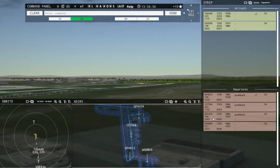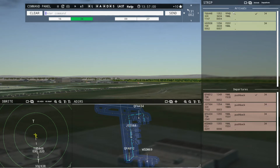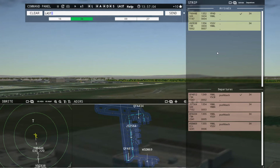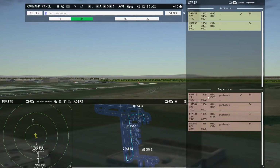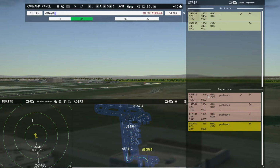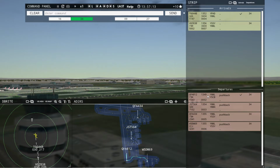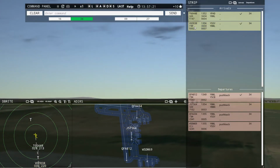Runway 34, that is not what I said. Climb to 2000 on reaching, turn right heading 0, contact departure, cleared for takeoff. Qantas 812. Velocity 838, runway 34, cleared to land. Ground, what in the world is Whiskey Sierra Delta Mike 69 going on? Ready to taxi. Whiskey Sierra Delta Mike 69, runway 34. Runway 34 Whiskey Sierra Delta Mike 69. Velocity 838, runway 34, cleared to land. Runway 34, cleared to land, velocity 838.